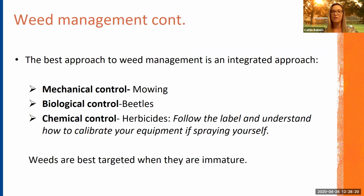So weed management. The best approach to weed management is what we call an integrated approach. And this means using more than one of these techniques to control for your weeds. So we have things like mechanical control, that's mowing. And mowing is a really good way to mitigate weeds or at least knock them back at certain times of the year, as long as you know the life cycle of that weed. We don't want to go out and mow a field of weeds that have seed heads on them, because that is a sure way to just spread your problem around. So again, knowing what species of weeds you're working with allows you to better understand when's the best time to bring your tractor out there and mow them.